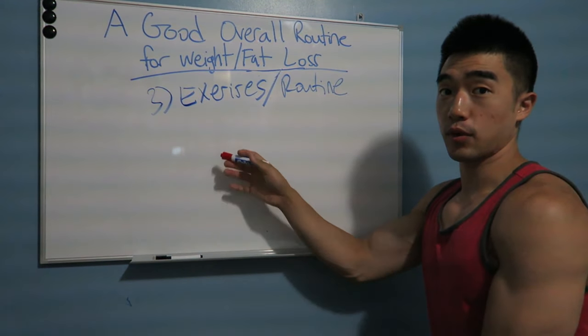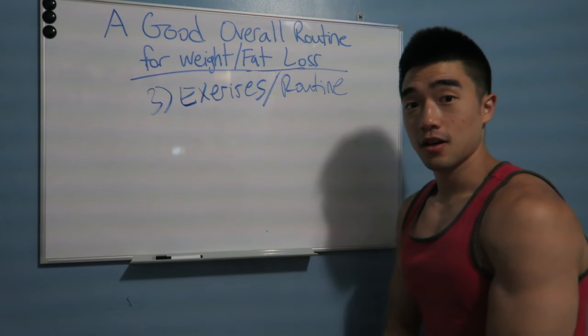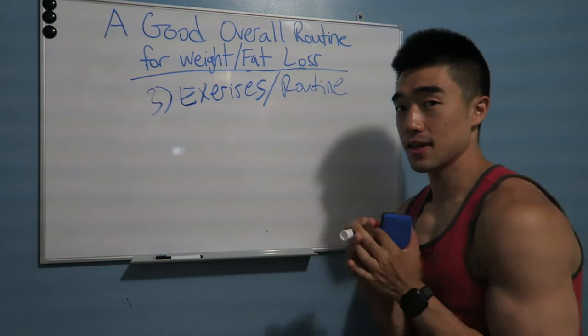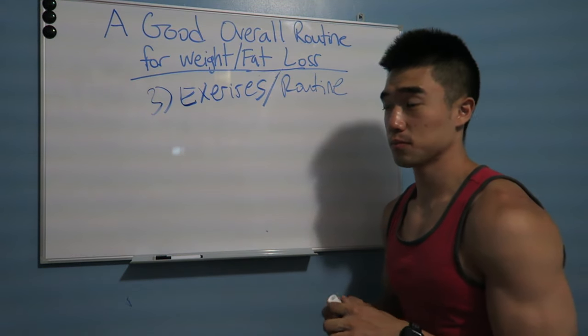Okay, so this is what you guys have been waiting for, the exercises I recommend and also the routine I recommend. Okay, so when it comes to exercises and routine, it depends on how many days a week you go into the gym, right?